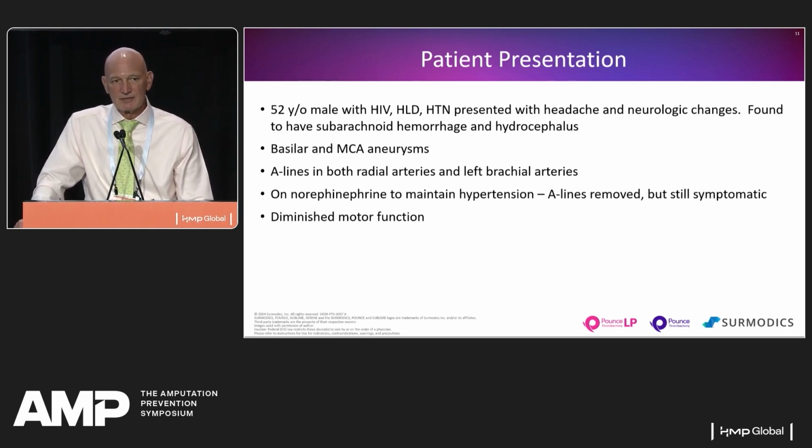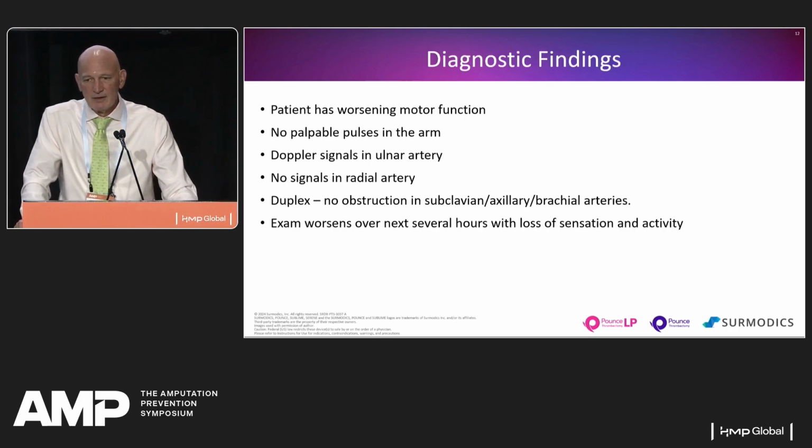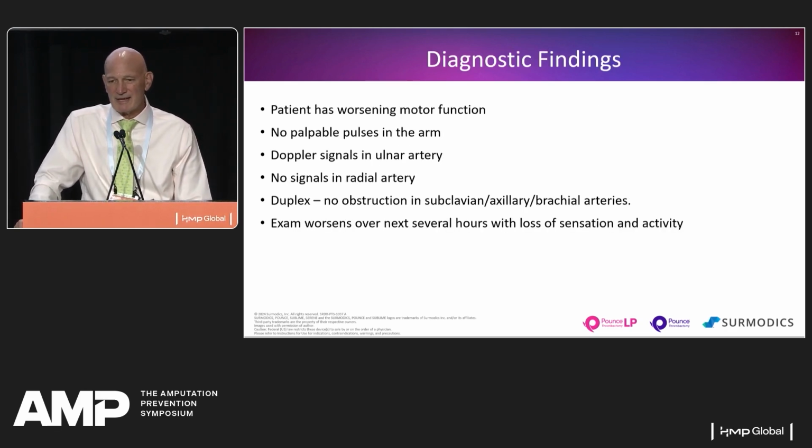We'd gotten a duplex that had shown occlusion of his brachial artery, probably in my view with thrombotic debris from the A-line placement. Over the next few hours, we were really not able to give him anything more than just a low dose of heparin. We put him on 500 units an hour. It really did not help anything in the arm itself. There were no signals in the radial artery. There were, by duplex, some antegrade flow in the ulnar artery, although barely, and there was no obstruction above that brachial artery thrombus.